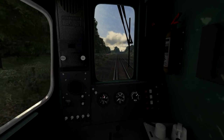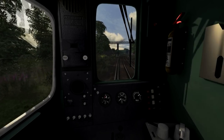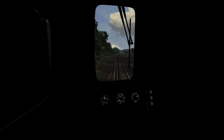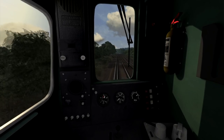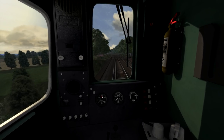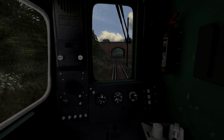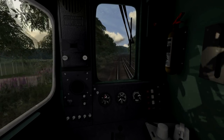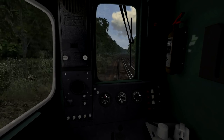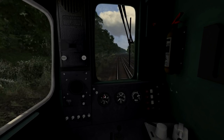We're now starting on a 1 in 100 upward gradient, which will affect our ability to accelerate here. At this point, we've now got around 2 1/4 miles to go at this signal just here. Now, as we approach 80 miles per hour, I need to go between idle and weak field to try and maintain the speed as close to 80 as possible.